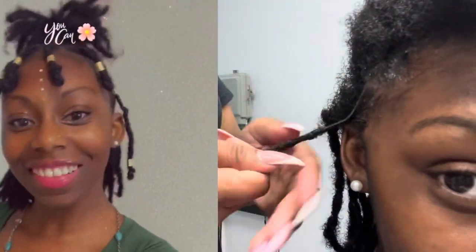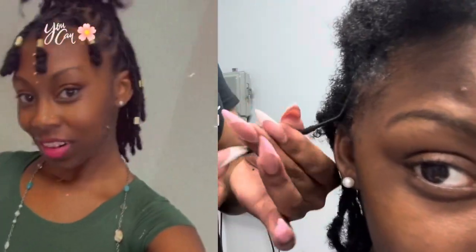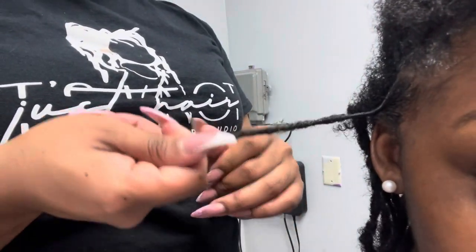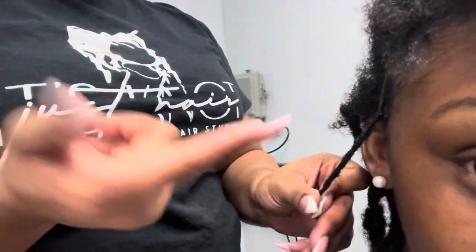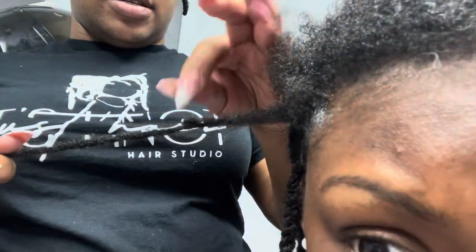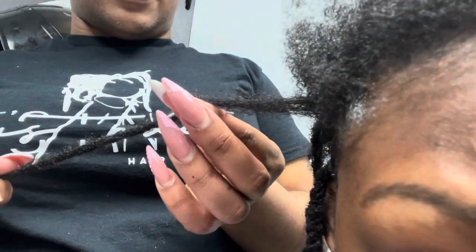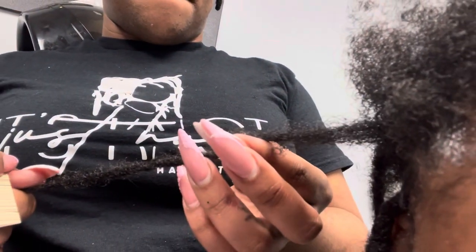These are not any type of extensions or added hair. This is all my natural hair that she just reattached back to my head. That means it was pulled from the root. You can even see the little follicles right here. It was pulled from the root?